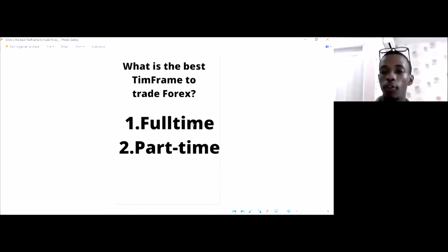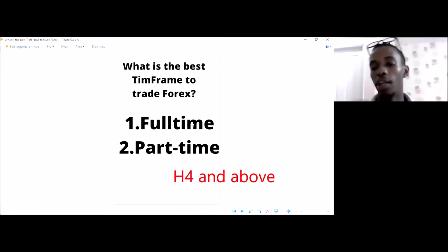So there are two different types of people. If you're working full-time, and you're only part-time on the markets, you're going to have to approach the market way differently. I'll just start with part-time, I know it's number two. So if you're part-time, the time frames that would be good for you are 4 hours and going above. However, you can still do lower time frames.